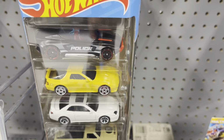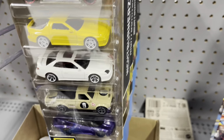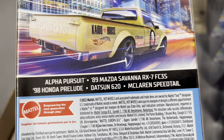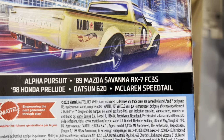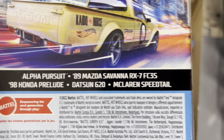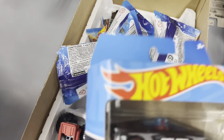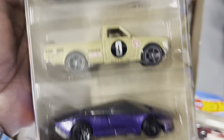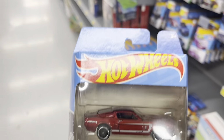If you look, this night burners has different stuff than the one I just picked up. So this one has the Alpha Pursuit, a '89 Mazda Savanna RX-7 FC3S, '98 Honda Prelude, Datsun 620, and the McLaren Speedtail, right? There's everything right there. But this, which I found in the box, has something completely different.